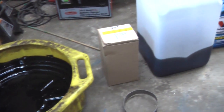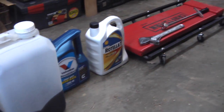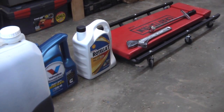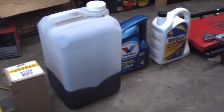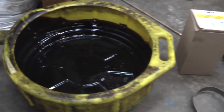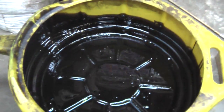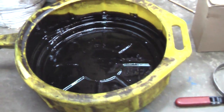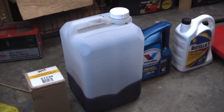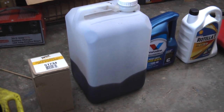The list of tools and items you will need to change your engine oil is very small. After all, it's not a very complex process to change your own engine oil. But here's some of the things you'll want to have. You want to have a used oil pan to collect your used engine oil. And then I would recommend having a large container to store that used oil in with a lid on it so it doesn't spill and make a huge mess.